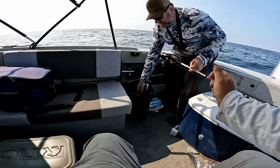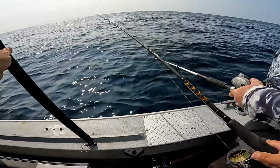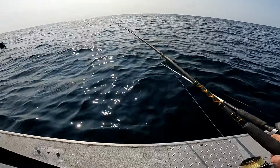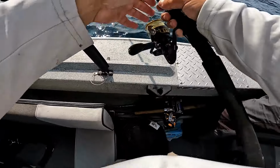Nice. All right, let me get into this fun over here with these little jacks. Keep an eye out for the Mahis, bud, because they'll be right around them. There they go. Look, right on it. Boom. Yeah, as soon as I dropped it in there. Oh, quick release. Look, he's right there. See if he jumps out of the water. Yeah, hold it. Look at him. Above the surface, they're going to jump. Oh, my God.